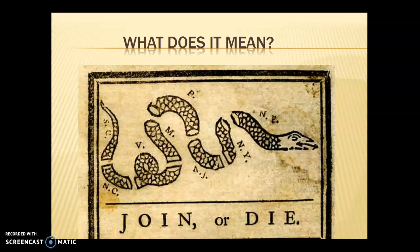Just a couple of rules. You have to include all 8 colonies. You cannot use a snake. It should say Join or Die on it. You can make it as creative as you want. Please add color and have it submitted by the due date.